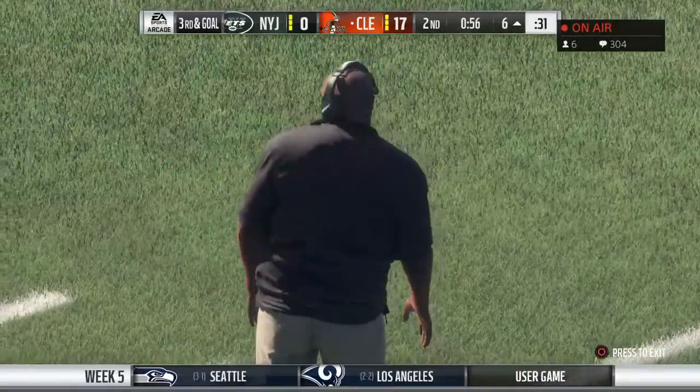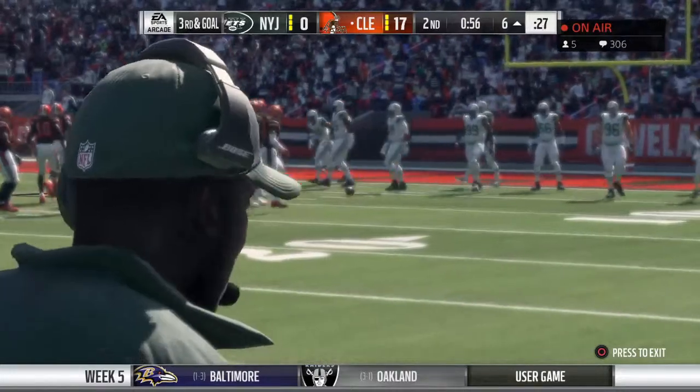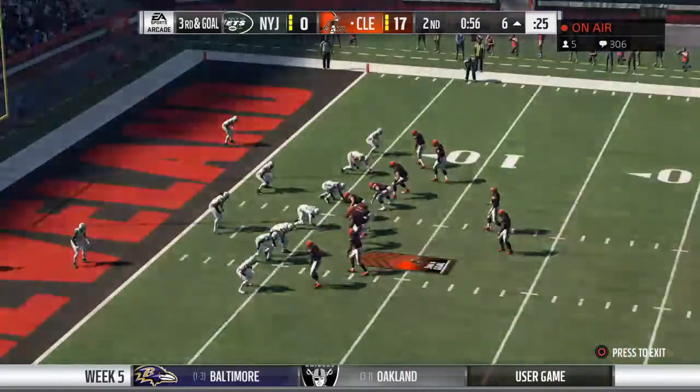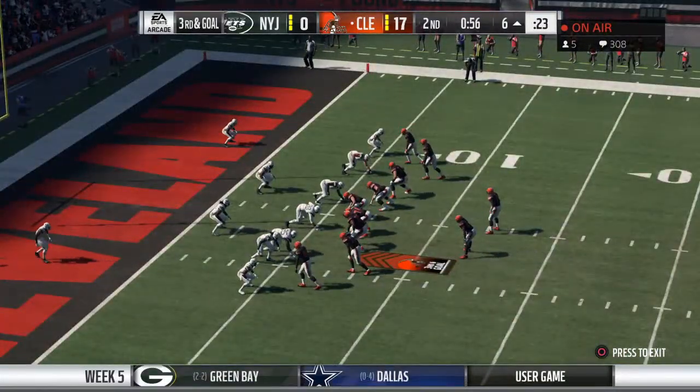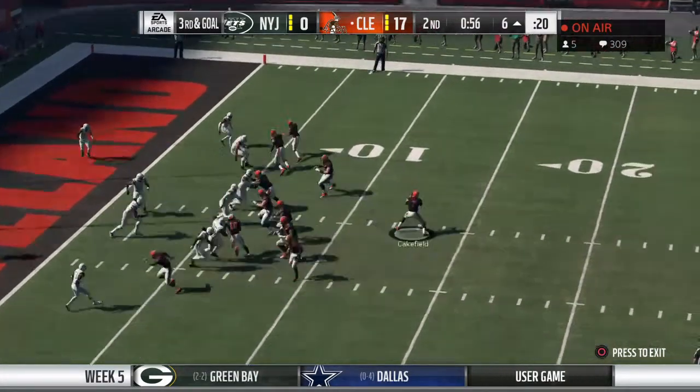Those throwing windows get a lot tighter near the end zone, don't they? And here's the thing. You already probably have 3 points in your hip pocket. You force a throw here and give up an interception, you come away with nothing. Especially tough in the middle third of the field where he threw that one.